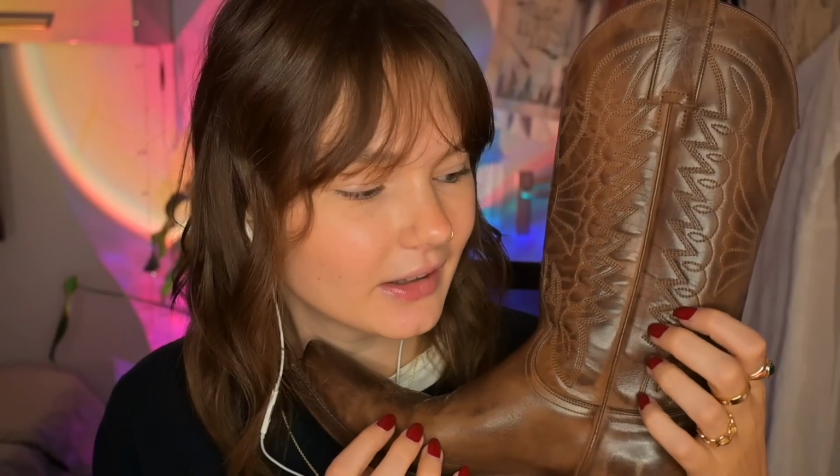Because the next item that I got, I've been on the hunt for over a year, I would say, and I was very critical about it. It's a pair of Western boots. So I know that in the US, for example, these are a little bit easier to find in proper stores, right?